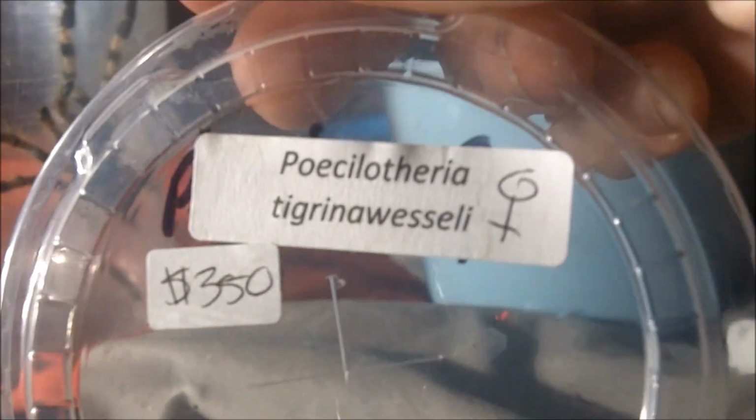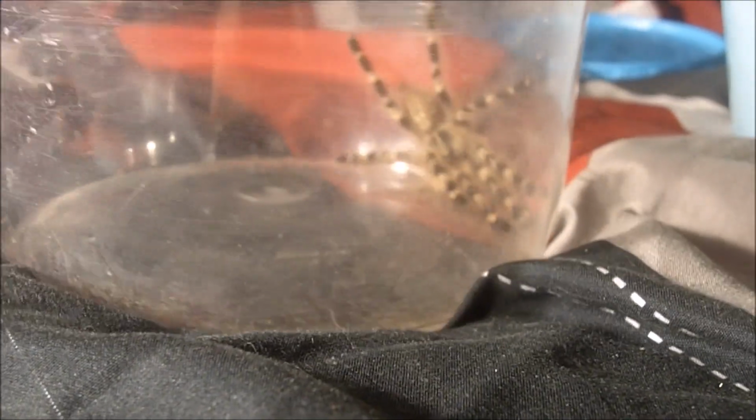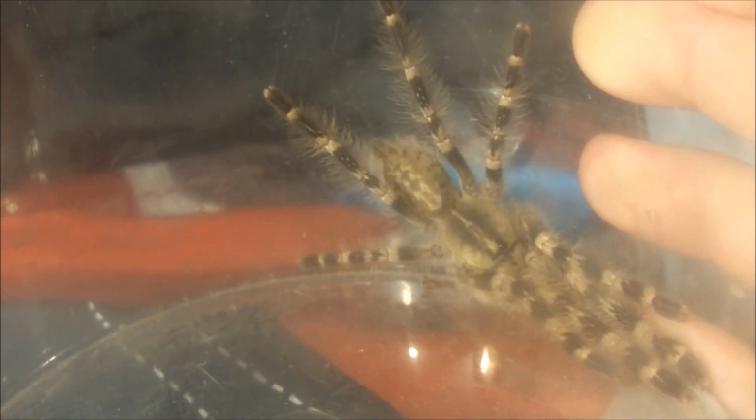Okay, so the last tarantula, I just picked this up today. I braved through minus 38 degree weather to pick this one up after my day of teaching. A nice reward is a Poecilotheria tigrina wesselli, commonly called the Wessel Tiger Ornamental. She is close to the 4-inch mark, and she is drop dead gorgeous. Really cool, and a really distinct pokey by the beige and black color and a different abdominal pattern.